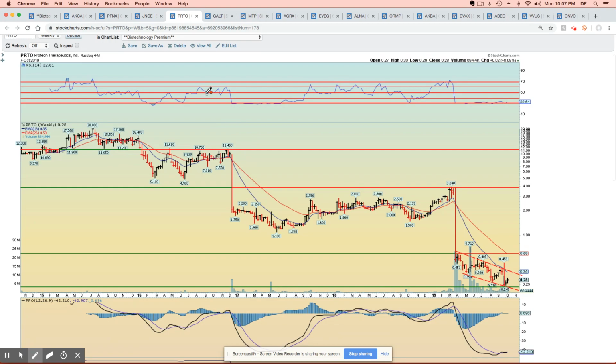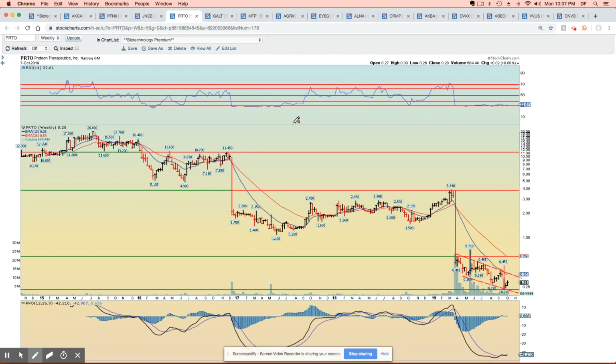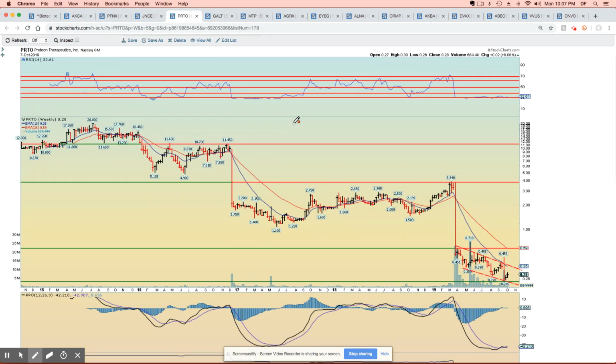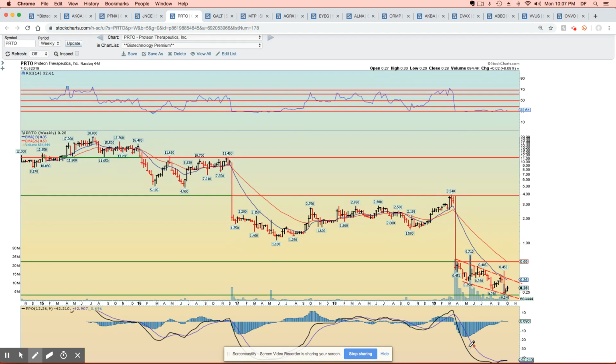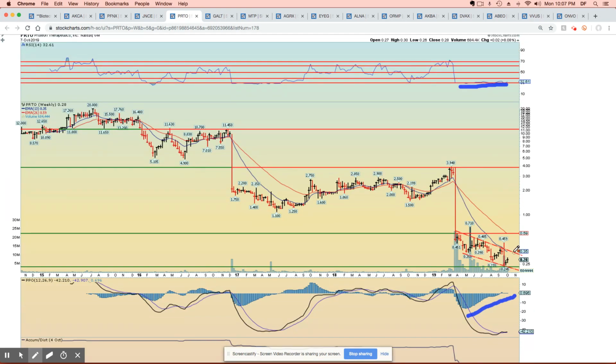Okay, Proton Therapeutics. Now this one is one of those interesting ones. It's obviously a penny stock, and please position size accordingly. Only invest what you can lose. But nonetheless, notice PPO has been curling in the positive direction even as the price was hitting new lows. Also, even as the price was hitting new lows, momentum was not breaking below that 31 RSI level. That's a very strong positive divergence, and I think that this base is setting up for a breakout soon.